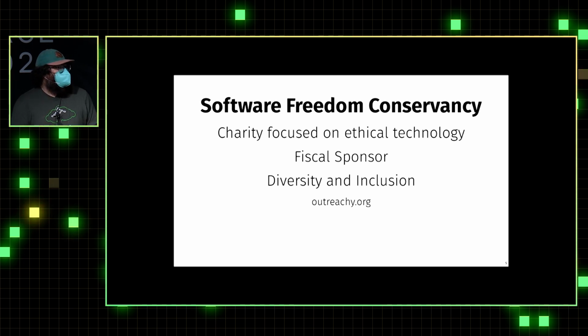This year is really exciting for Outreachy. We've got a bunch of open science and humanitarian projects. So there's a bunch of software in those fields, and we're really excited to see the expansion of scope for the organizations that are involved.